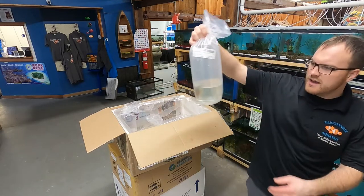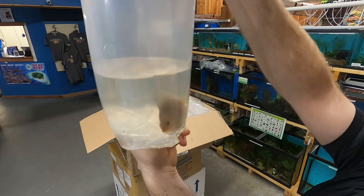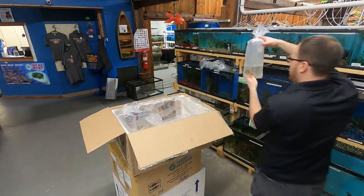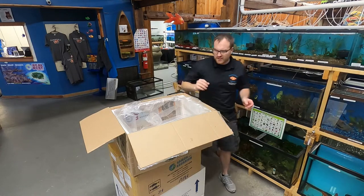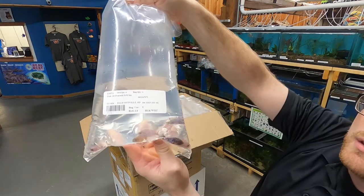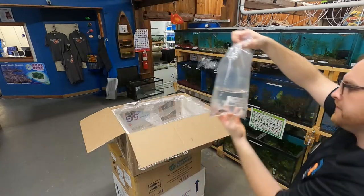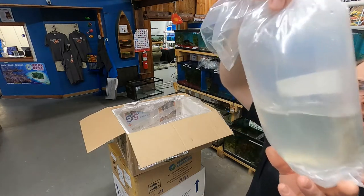Next up, we have another, looks to be discus. Awesome, look at the size on him. They're pretty nice. Look at the fins, everything. Beautiful. So that gives us four new discus this week. Next up is going to be the OB Africans. OB Peacock, beautiful. All right, last in this box looks to be Red Scats.